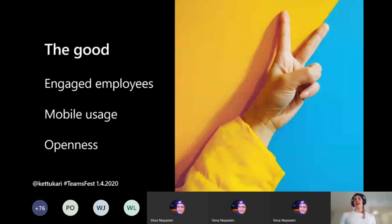Okay, so there were some good things, some bad things, and maybe some ugly things in this project. Of course, the good thing is that if your Intranet is inside Teams, you will also get Teams meetings, Teams for projects, Teams for teams, etc. And the employee experience, as I said, the employee engagement is super good with this one. It's super easy to get people excited, and people actually read your Intranet news when they are there every day.